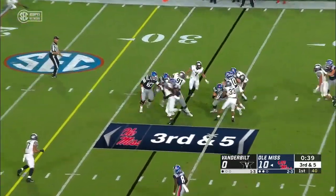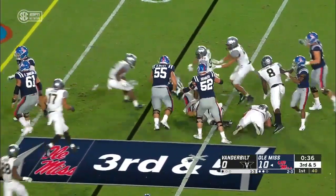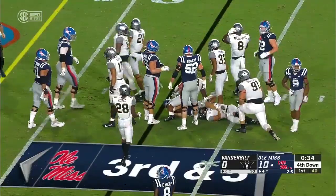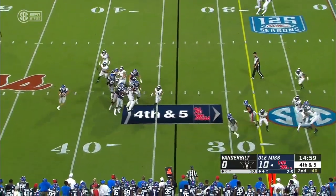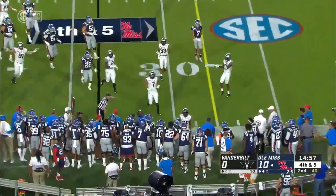On a quarterback draw, Plumlee gets hit before he can get to the line of scrimmage. Still able to fight forward and only loses one. Rhys Plumlee fires complete. Let's go down the sideline.